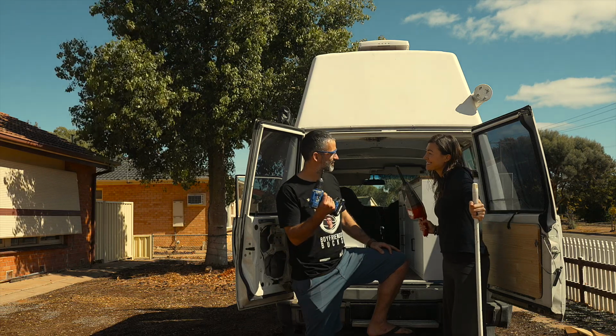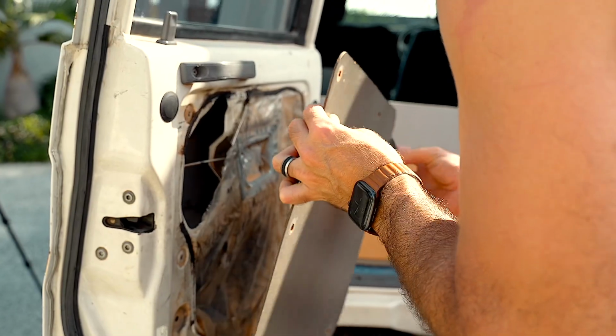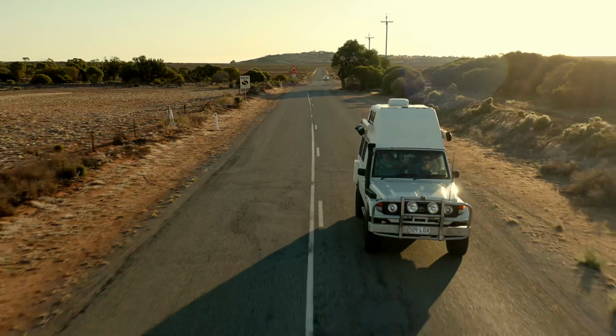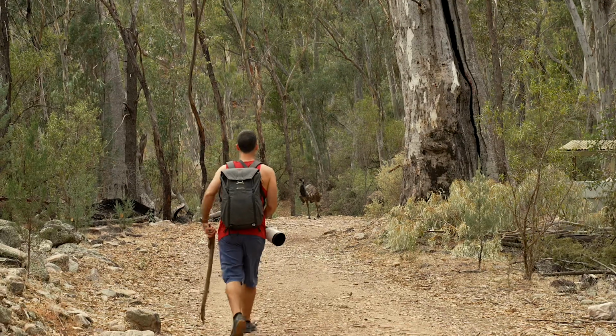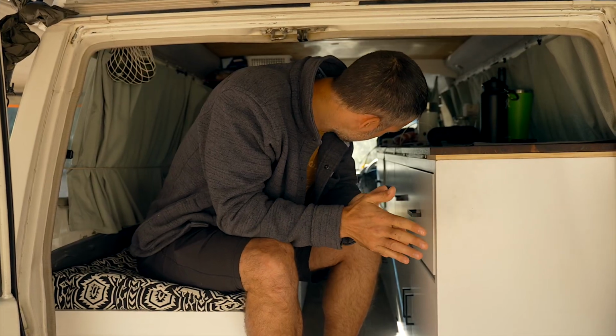We're Max and Oksana, and after spending 3 weeks converting our Land Cruiser Troopy into a self-contained campervan, it was finally time to take our new home on wheels on a little test drive. The test run had its ups and downs. We ran out of power last night, so... But in the end, it was exactly what we needed to get Tilly the Troopy ready for her big adventure.